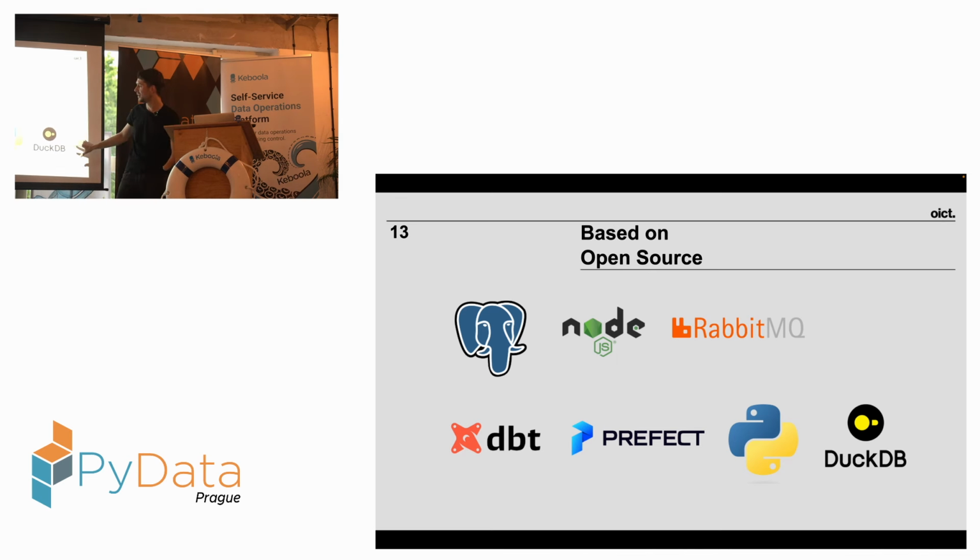And then this is our analytical stack. We work with dbt to transform the data, Prefect as the orchestration engine, Python to write ETLs and wrangle the data and analyze the data. And then I added DuckDB because I want to show you how we used it on a recent project.